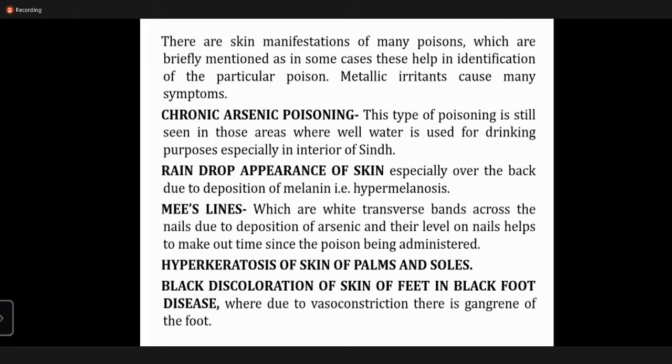Okay? Now, the last thing is quite serious, which is called black foot disease. Now, the mechanism behind it is not just plain melanin irritating the skin or causing hyperkeratosis or hyperpigmentation or simple white bands, but it's fairly more serious. That is that arsenic will cause vasoconstriction. Okay? And vasoconstriction in the lower limb area, especially the feet of the patient, would cause it to go into gangrene. Okay? And that is called black foot disease. And we've just termed it, okay? It's just plain gangrene due to vasoconstriction.